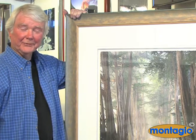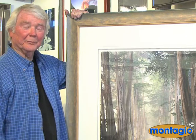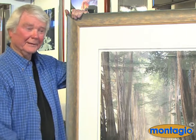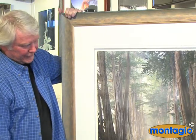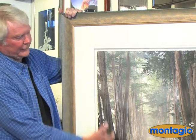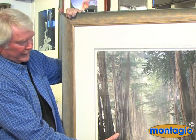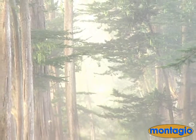I yesterday set up a show in Mill Valley, which fortunately today's San Francisco Chronicle advertised and put a picture in the paper promoting the show, and they used this image right here, which is one that I took this year out toward Point Reyes. Fantastic, I call it Hall of Giants, you know, this dirt road with all these wonderful big cypress trees and Douglas fir.